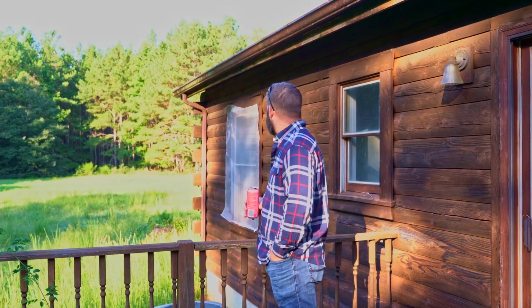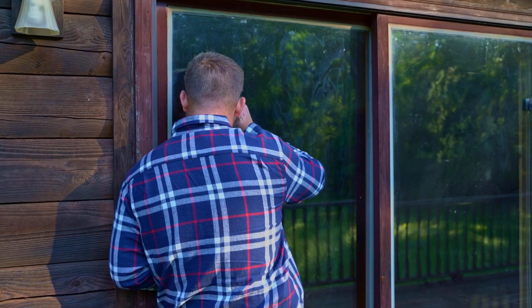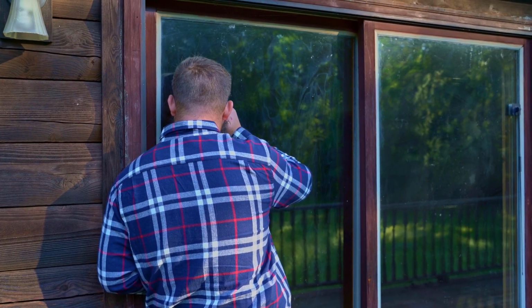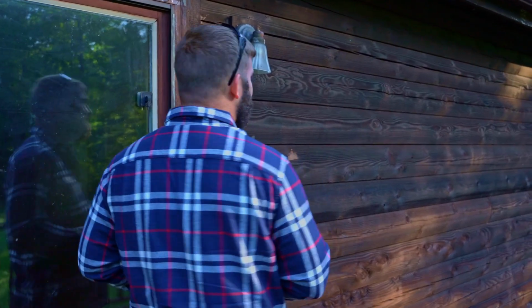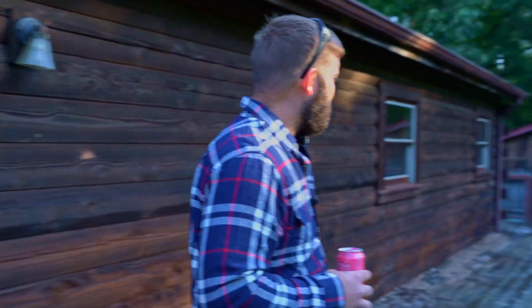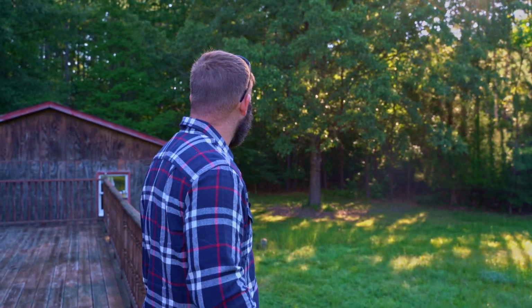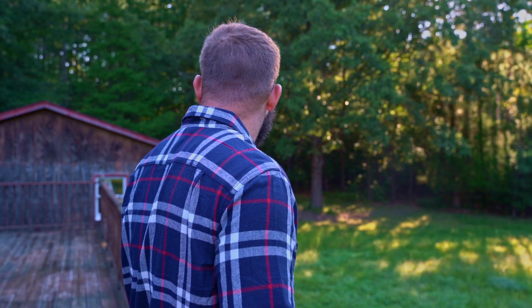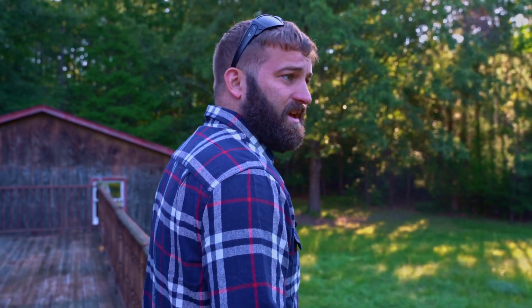But let's see if we can see inside. They've got wood floors, but they had some potted plants inside that left some stains on the floors. Definitely needs some work from what I can already tell from the outside. I'll have to get a better look on the inside, but it definitely has potential.